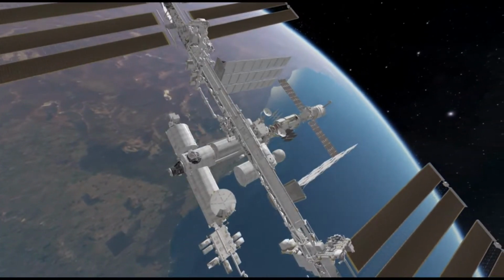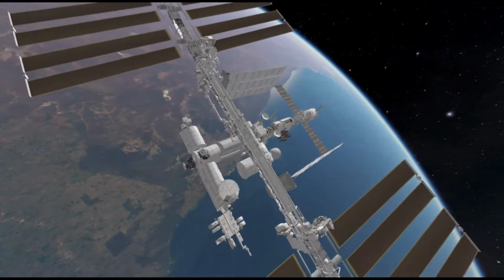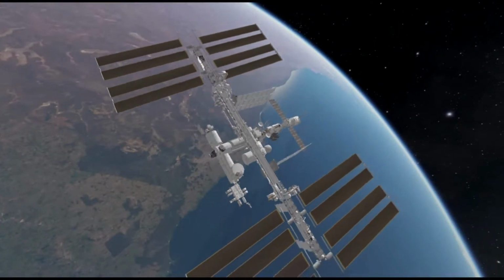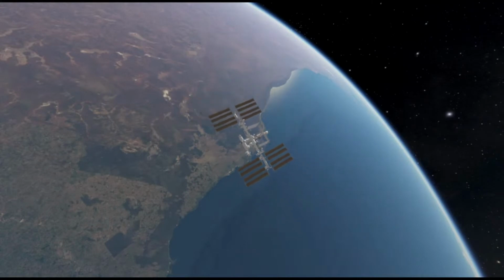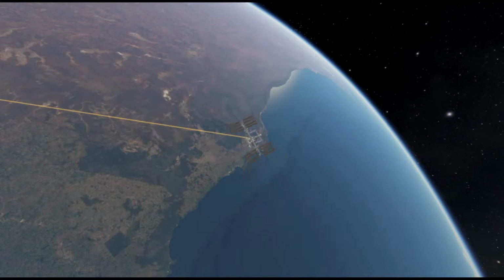But for now, folks, we're going to leave the International Space Station behind because now we're going to slowly see it disappear compared to our planet Earth. While we zoom away, we'll still be able to keep track of it thanks to our nice little orange marker that'll show us the trail of the ISS.